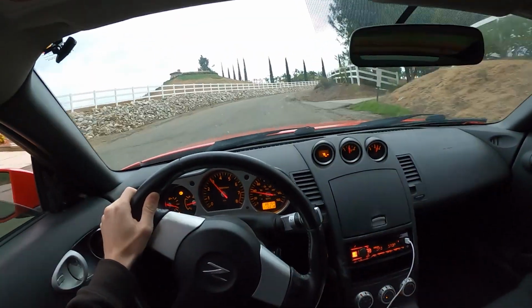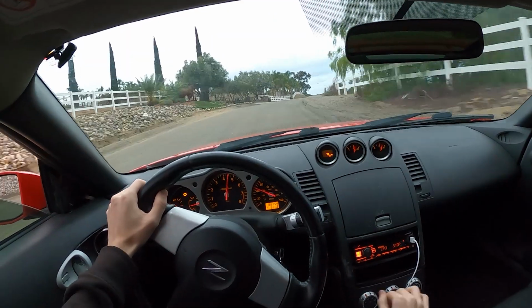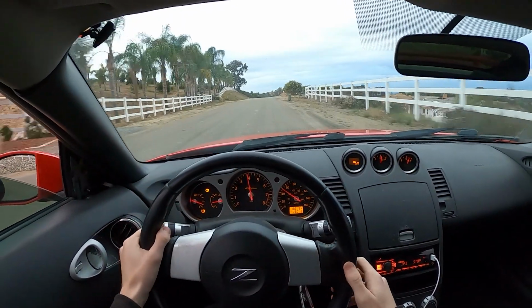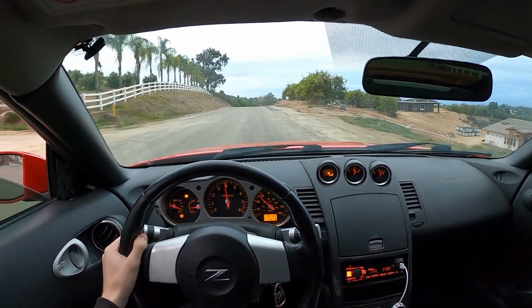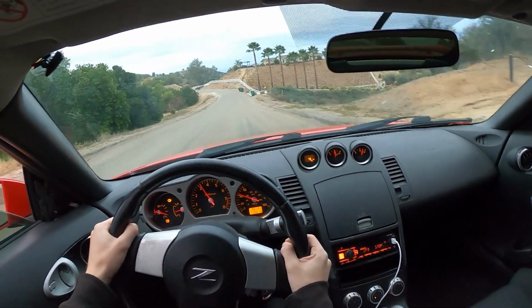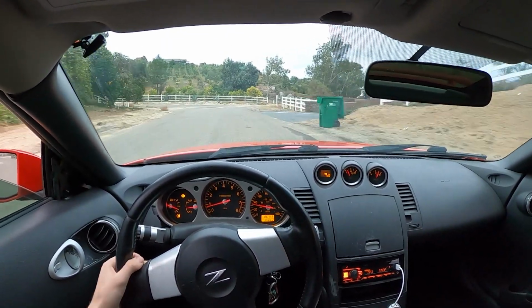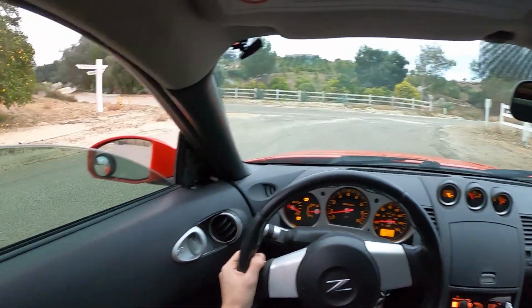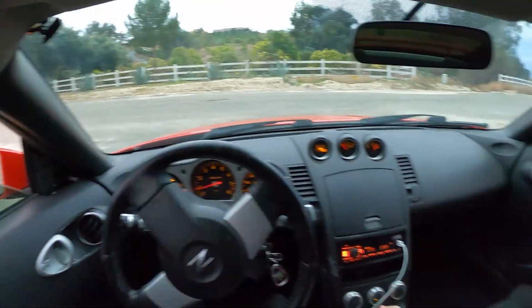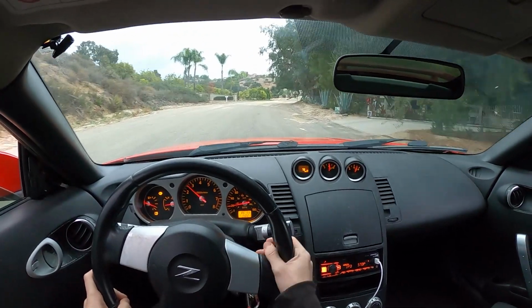But this thing though, drop it down to second. Takes these canyons no problem, obviously. You can definitely feel it weighs quite a bit heavier than the Miata. The Miata comes in at about 2,100 pounds. This thing is right around 3,200 or 3,300 pounds, so an extra 1,000 pounds of weight. Realistically, it's not too bad.